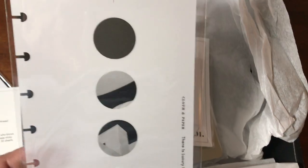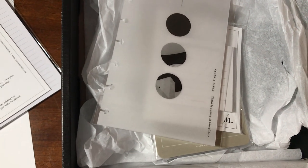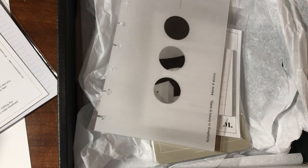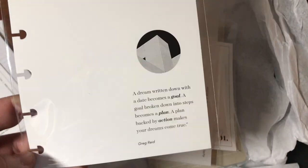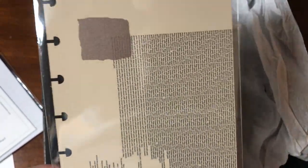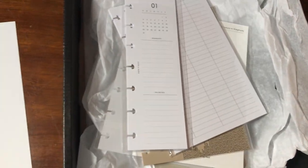This is the Trio dashboard. This looks like this is the magazine cover dashboard. This one looks like it's the paint swatch dashboard. The purchase tracker inserts. The half-page monthly inserts. And the horizontal weekly inserts.